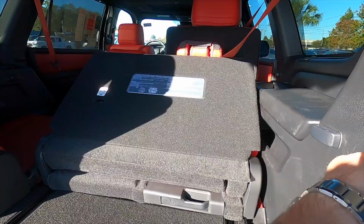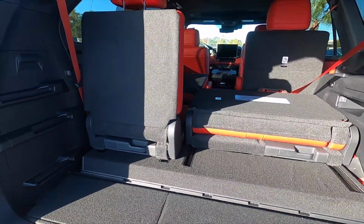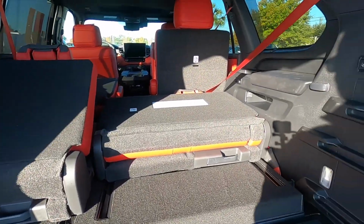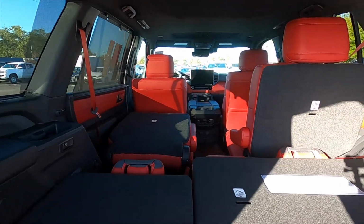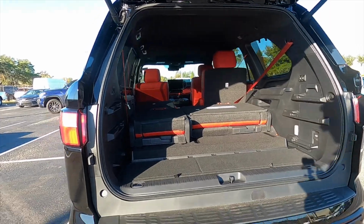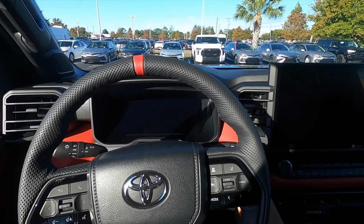And you can electronically split the rear bench in the back at a 60-40 split, increasing cargo to 49 cubic feet. And fold down the captain chairs to max it at 86.9 cubic feet. But we need to go inside, start up this hybrid max so you could hear that exhaust note.